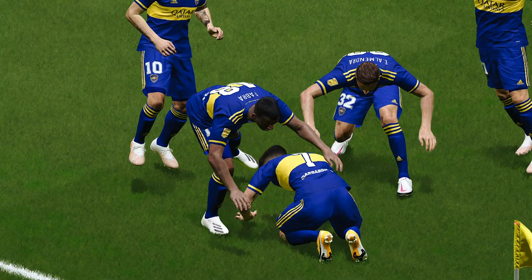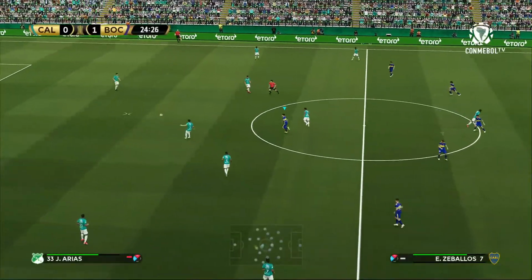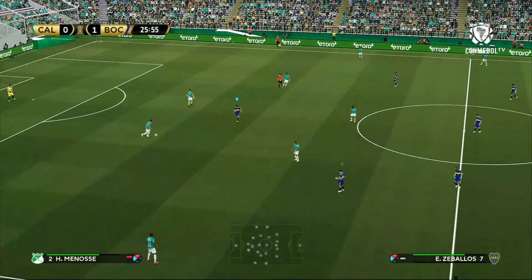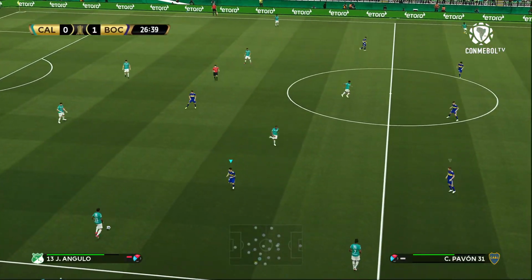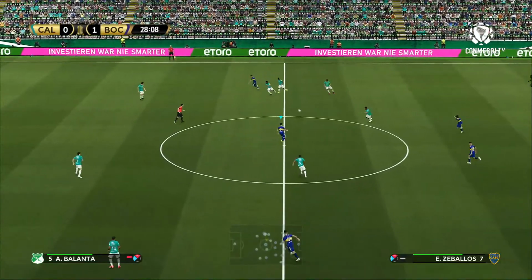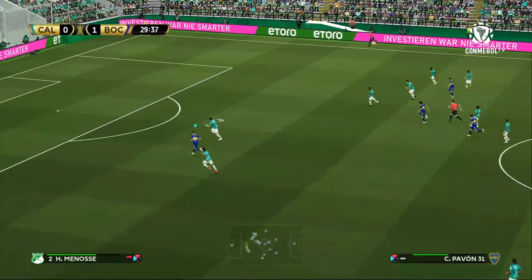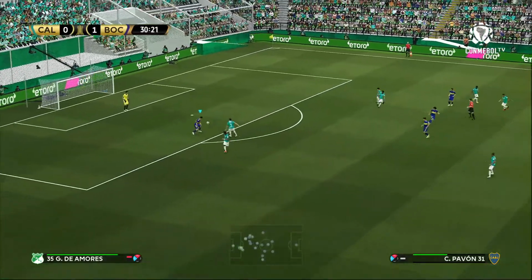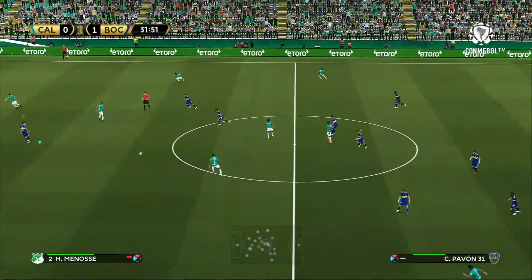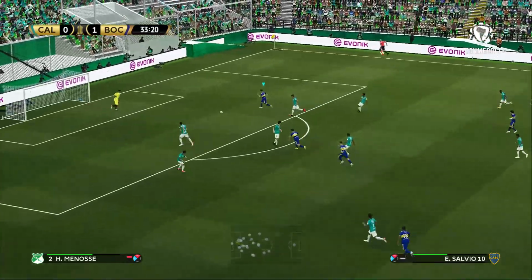Clever. Boca wins this one. Back to Ceballos. Salvio looking for Pavon. Ooh, that was dangerous. Boca in control here. Pavon to Ceballos. Salvio.